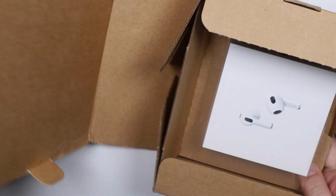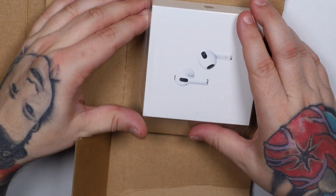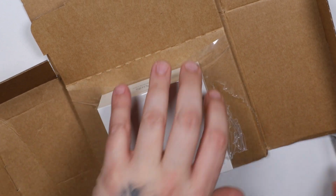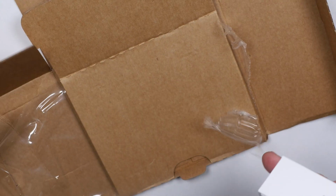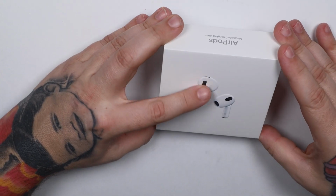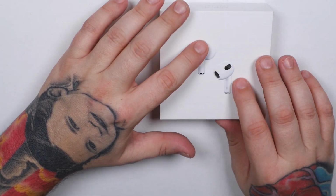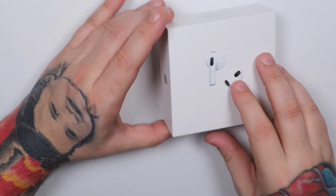Alright, so a lot of box for a little box. AirPods. Now I've never owned the AirPods 1 or 2. I did have the Pros. I actually still have a pair of Pros. But I've never had the AirPods 1 or 2. So just looking at the box, it's embossed a little bit. You can feel the AirPod on the box, and it does look smaller like the AirPods Pro.